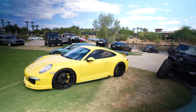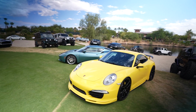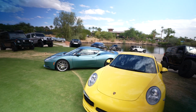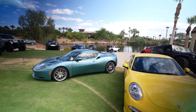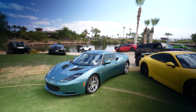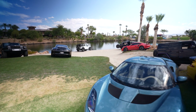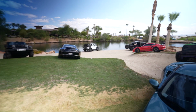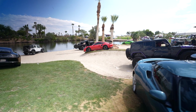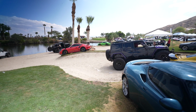People parking in the bunker, just getting a little angle there. I love this combo. This yellow Porsche next to this kind of teal metallic Evora was a great color combo, and I thought they looked great sitting together. I really like Evoras. I'd like to drive one. Obviously, it's like a V6 Camry motor, essentially, but tuned by Lotus and whatnot. Very reliable. Kind of an NSX of the modern era.